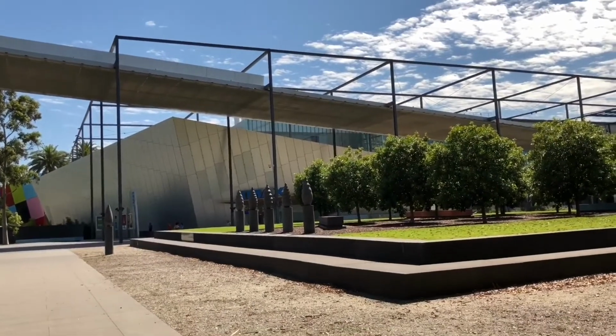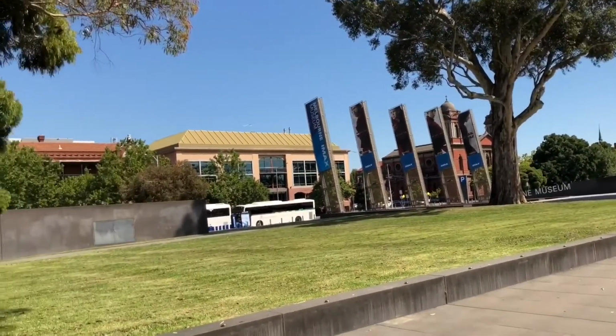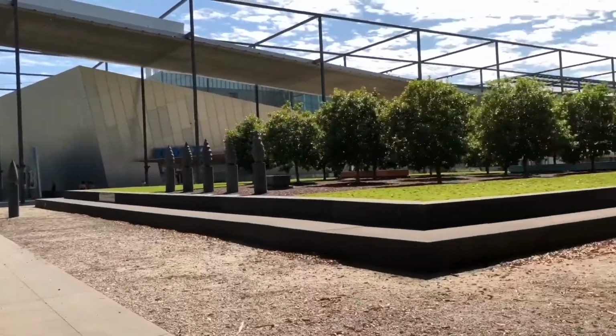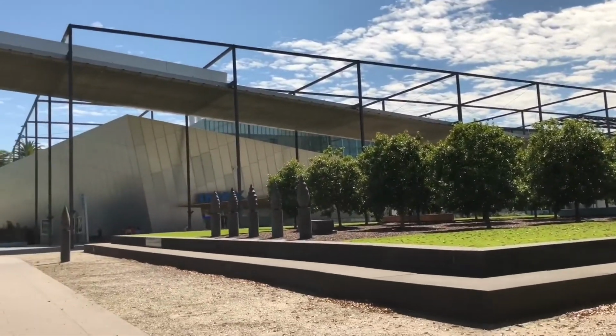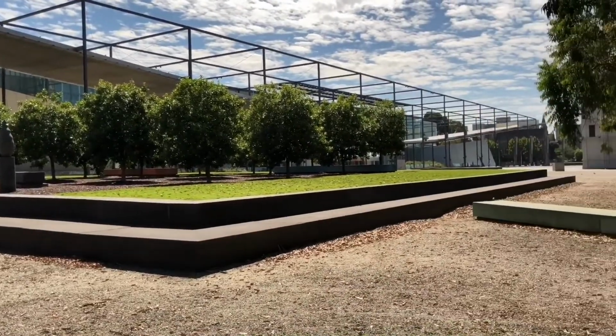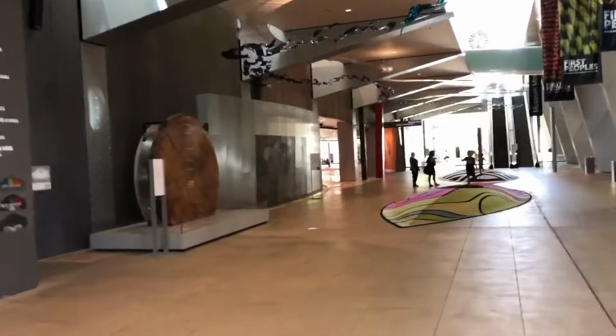Okay, so this is the Melbourne Museum. Looks like they might have an IMAX since they're advertising it. Big place. Hard to get it all into one shot. But we're going to go inside and see what there is to be seen.